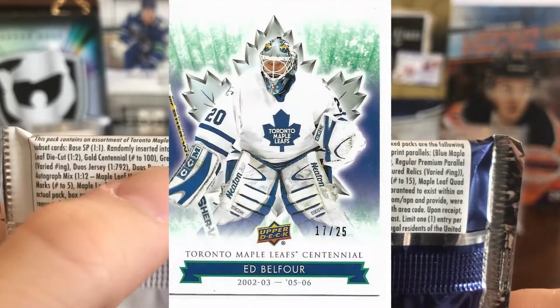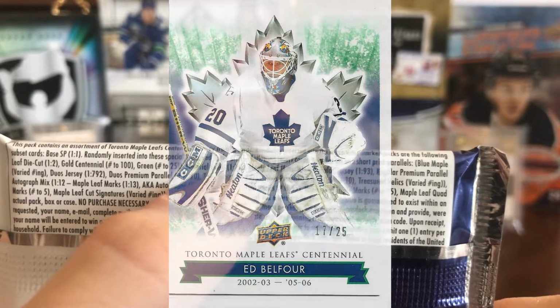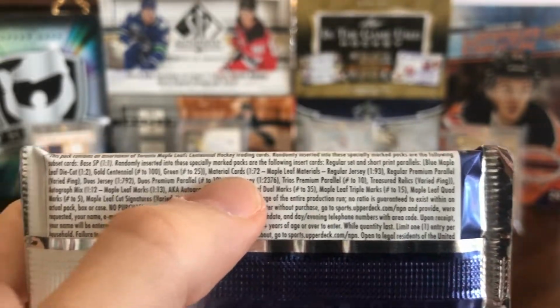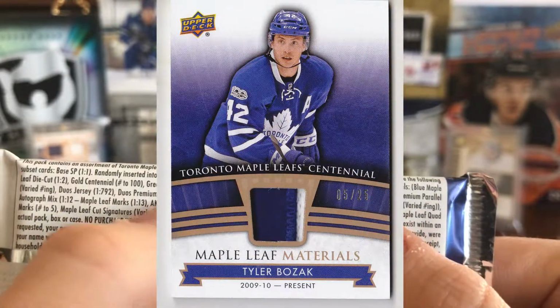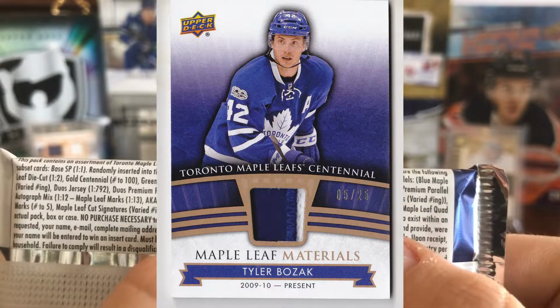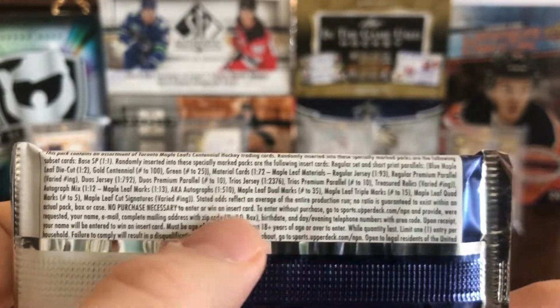Then there's gold to 100, green to 25. Material cards are 1 in 72, so 1 in 3 hobby boxes. So you don't typically see that, where the autographs are more common than the materials. But there's regular jerseys, there's premiums, there's duos, and trios. So basically there's regulars, singles, doubles, and triples with patch variations as well.